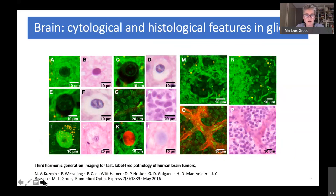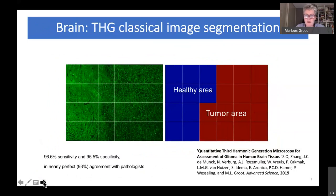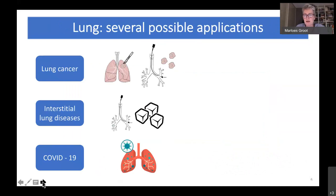And also at the time, we had some automated image analysis algorithms developed, which resulted in very good agreement with the diagnosis made by pathologists. And later in this talk, Max will discuss his latest results using convolutional neural networks, because this method was very accurate, but it is very slow. And as our image collection is very fast, we need also a fast image analysis program.